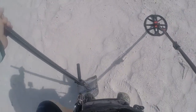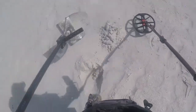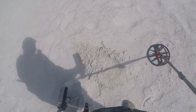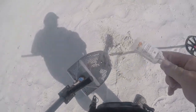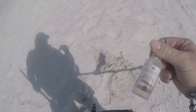Getting the tone, it's all over the place. A lot of 20s. Let's see what we got. Interesting, huh? Oh, there it is. I got a feeling it's a bottle cap. Oh, it is a bottle cap with a bottle. Well, at least it's plastic. Salted caramel, Ellington Reserve. Okay, on down the beach we go.